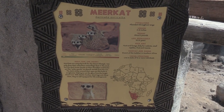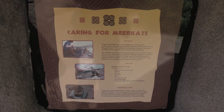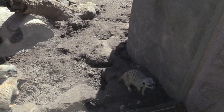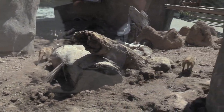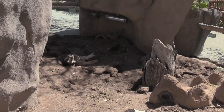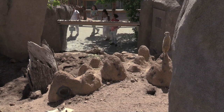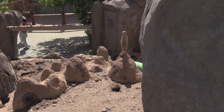All right, meerkat. All right, caring for meerkats. Oh, I love these little critters. They run all over the place. They dig all the little burrows. Kind of like prairie dogs. Oh, so cute. You should have one acting as a lookout.